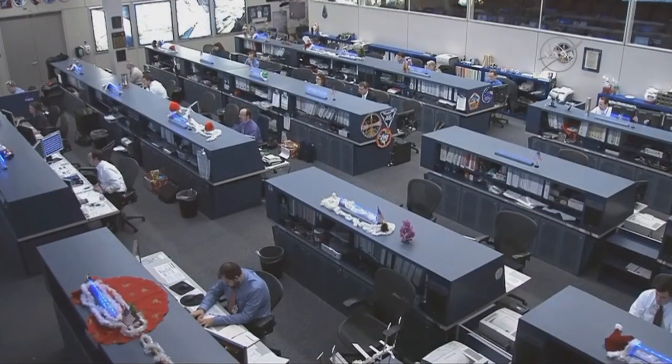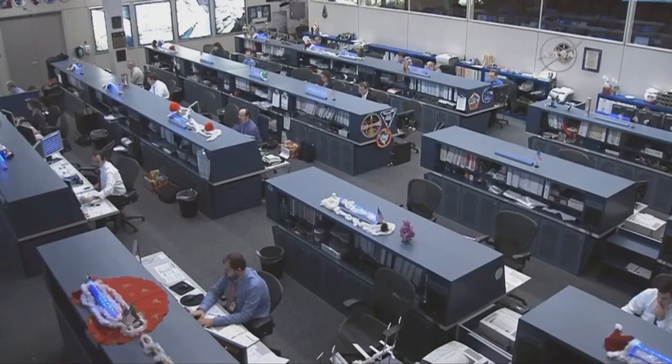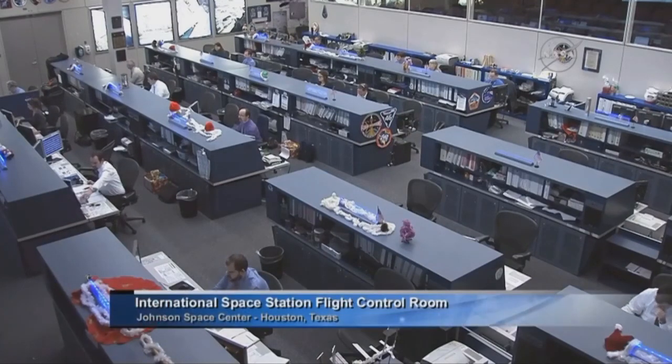This Progress tested upgraded telemetry and communication systems. In the end, it arrived and actually docked a few minutes ahead of schedule with all of its systems functioning perfectly. So with the Progress now firmly mated to the Pirs docking compartment, the crew for the rest of this day will set out on a variety of work. The Russian cosmonauts will be conducting leak checks at the docking interface before they open the hatch to the Progress vehicle to begin unloading its cargo.